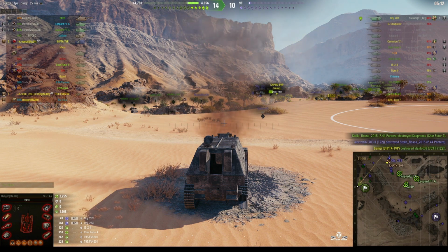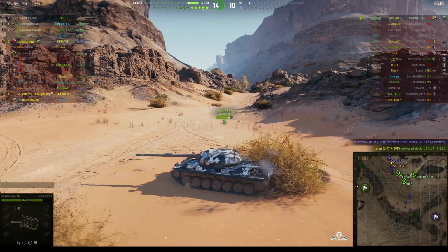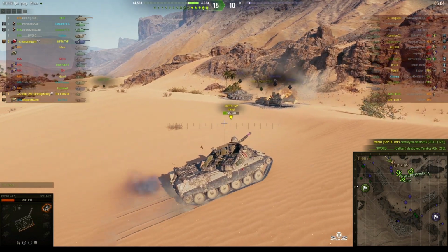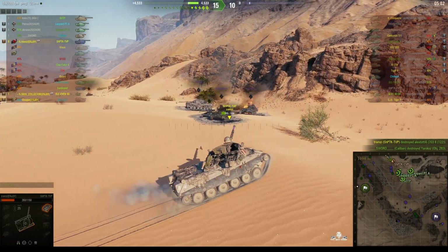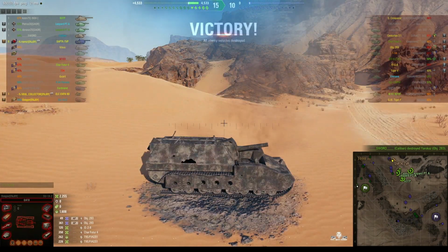They've still got that 283. In fact, they just lost the 703-2. Transy got him. And now we're looking at... yep, there he goes. That's the Object 283 seen to by Transy. Or was it? No, it was the Caliban.